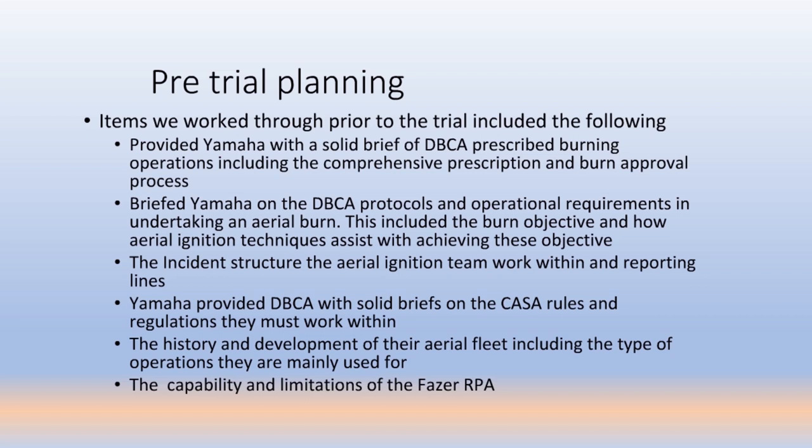So we took the Yamaha team to one of our districts, got them to meet with a couple of fire practitioners, district fire coordinators and such, so that they got a good solid understanding of how aircraft, whether they're manned or unmanned, can help to achieve the required burn objectives. What sort of incident structure we work under, and whether it's manned or unmanned, we had decided we would work within the same structures. And because we're certainly in our infant stages as an organisation on using RPAs, whether it's for fire work or other, we got them to give us a good, solid understanding of the CASA rules and regulations that they have to work within.